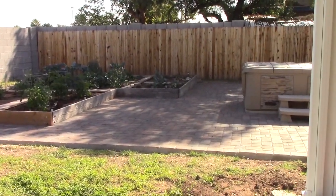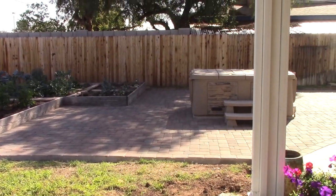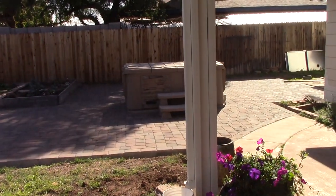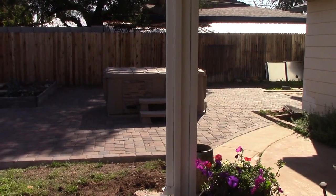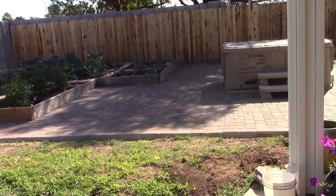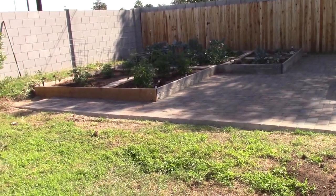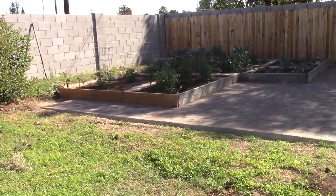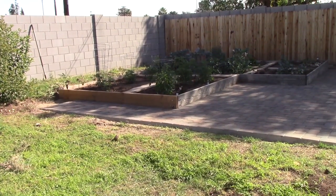And this is quite a nice upgrade to our backyard here. So we've basically reduced the grass area by about 40%. Should make the weed control a lot easier, all around our jacuzzi there, the pavers. And then by putting pavers against the 3 sides of that garden square there, it'll help reduce the weeds in the garden square.